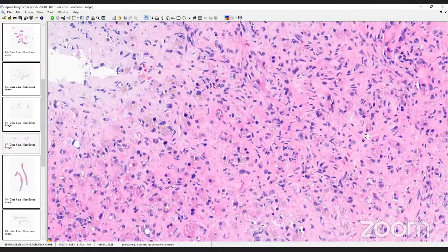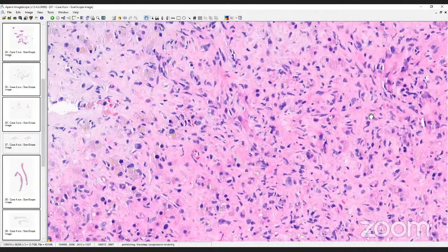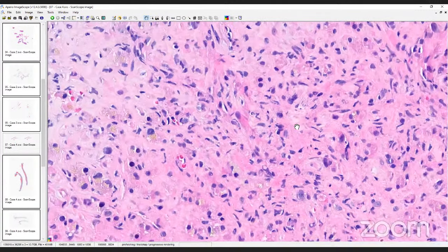Now, I can go on with that. This is basically what we are seeing. You're seeing these hyperchromatic cells. You're seeing, I don't know, is this a blood vessel that is obliterated like a central vein? We don't know.